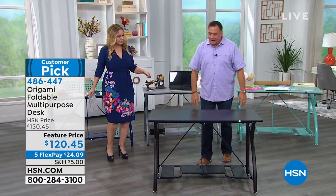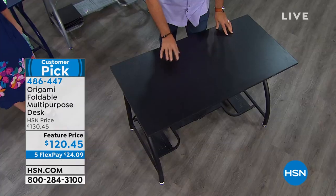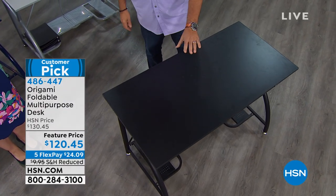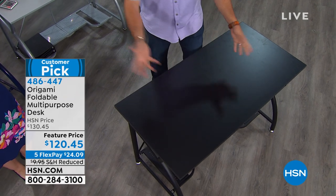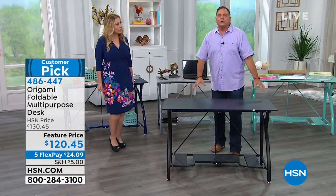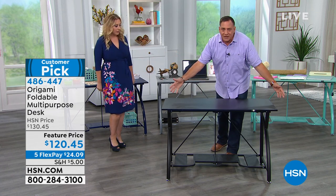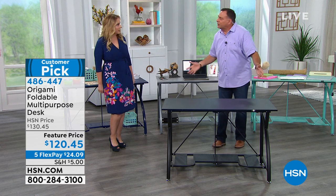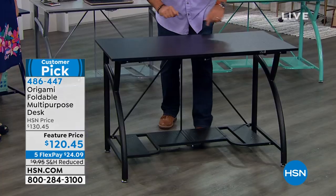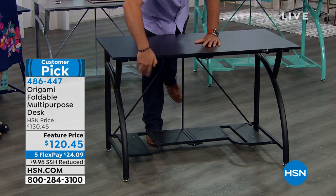Looking at this, I'm thinking, I could use this in the garage. This would be a great workspace for me as well. Listen to that. It sounds like a door. That's how solid this is. So it's durable. But maybe we're having a party, people are coming over, and I need some place to turn into a bar or a side table. A buffet, really. Throw a tablecloth over it and no one's ever going to know. It is that kind of solid. If I take the top off again, now watch this. You have that garage sale. All of a sudden, this is your display case.